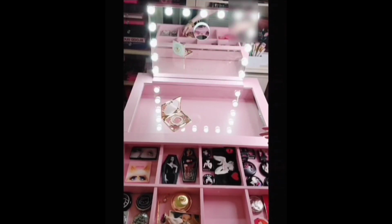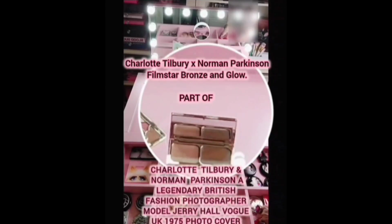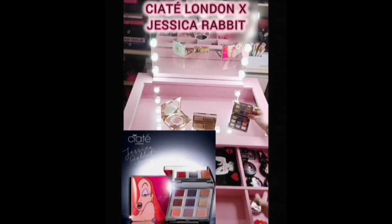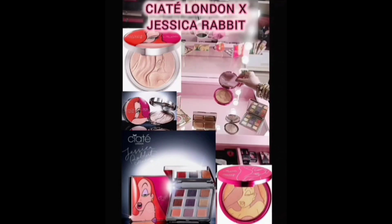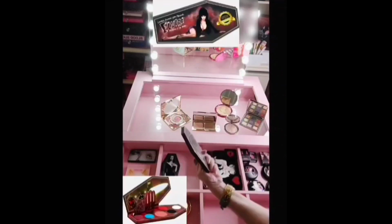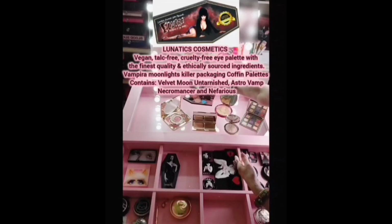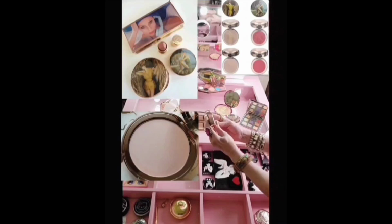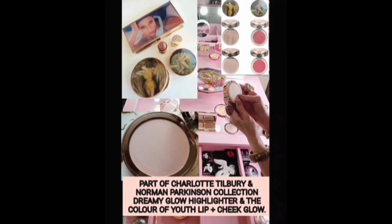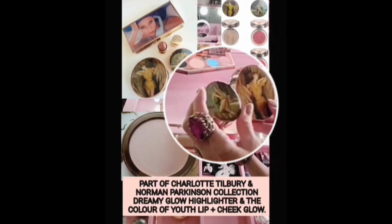What did I put in here? Ciate London, Ciate, Jessica, the Elvira coffin one. I'm not a fan of Elvira. Collector's item. Charlotte Tilbury and Norman Parkinson, a famous photographer, movie star, and model photographer. Famous model from the early 1970s.